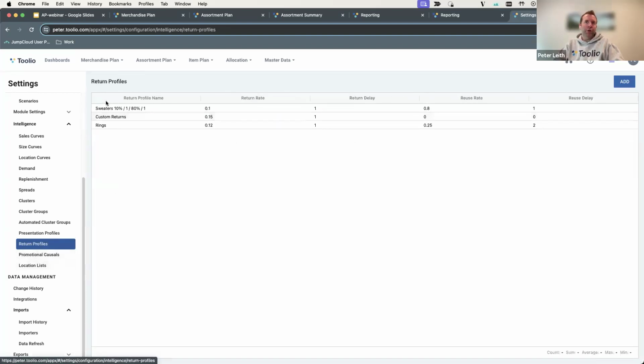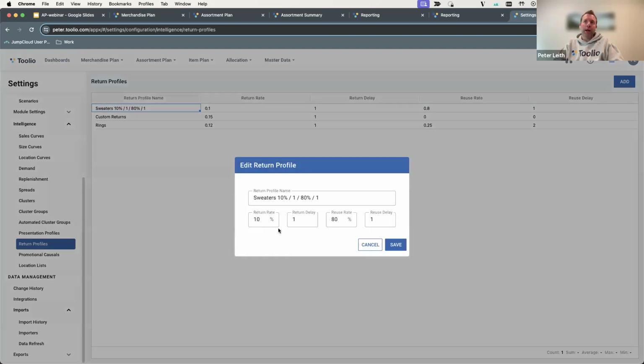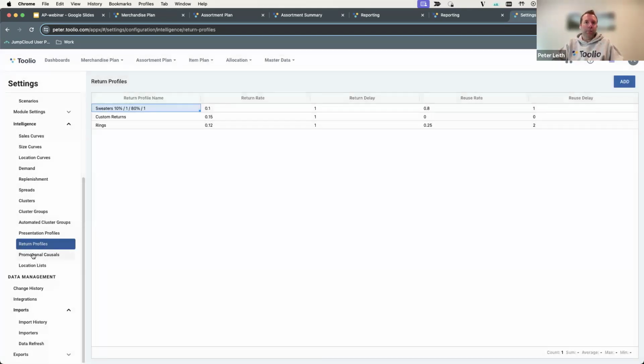We also have a concept of return profiles. What a return profile allows you to do is plan for returns and also plan for the reusability of that inventory that is returned. That is all incorporated in your projection of how much inventory you should buy, based on how many returns you're expecting to come back and how reusable those returns are, or do we have to destroy those returns? What percentage of the returns need to get destroyed, etc. So those are all added features that are incorporated in the assortment planning tool. All of these surrounding features like promotion planning, returns, presentation profiles, size curves, sales curves, these are all things that are incorporated as part of the assortment planning process in general.